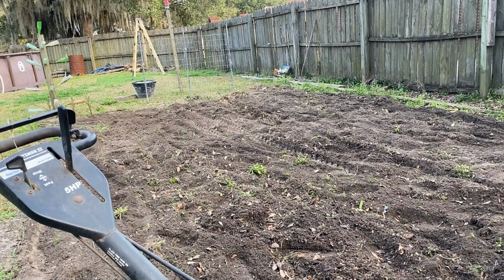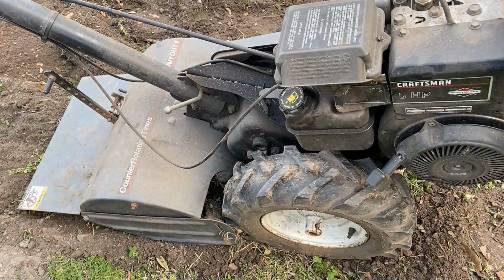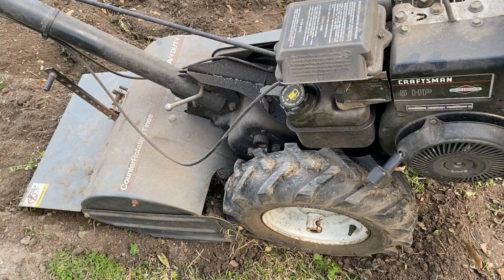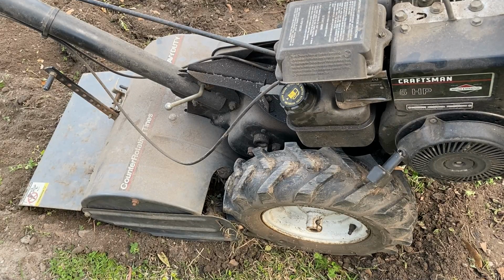Well, that's phase one. Took 10 minutes to do that piece with a tiller. The old Craftsman 5 HP, horsepower, not 5 hit points. Briggs and Stratton there.